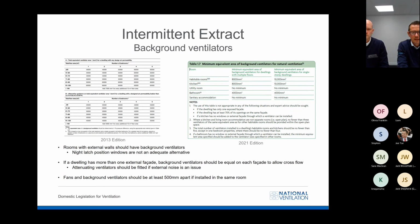Background ventilators are now defined by single-storey or multi-storey. There is a 20% increase in area for habitable rooms and a 60% increase in area for kitchens. Fans and background ventilators should be at least 500 millimetres apart if installed in the same room, and if an external facade faces an area of sustained and loud noise, an attenuating background ventilator is needed.